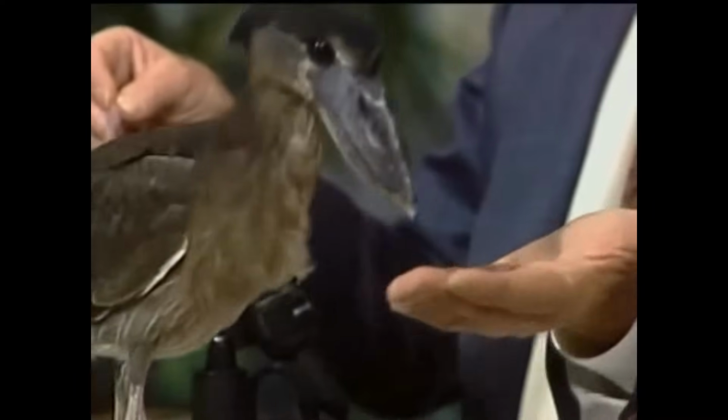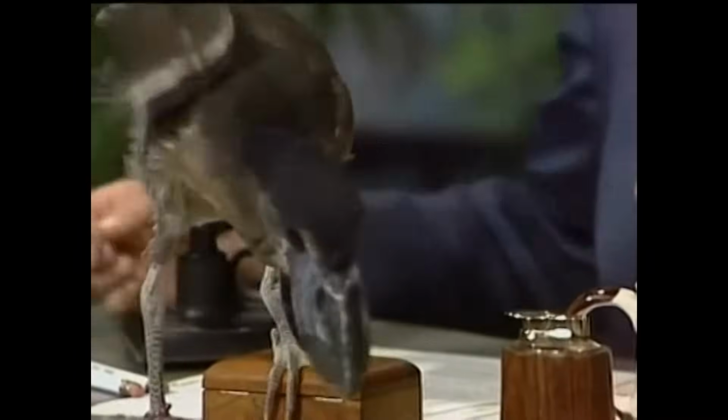See, they're kind of a wading bird. And these are called boat-billed because they have such a... Sometimes if we might shake it up like this.